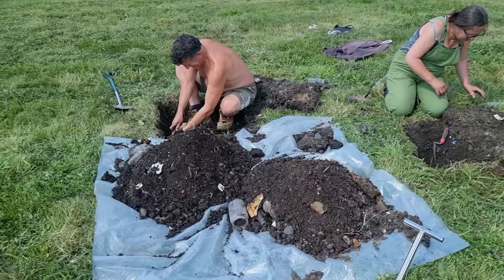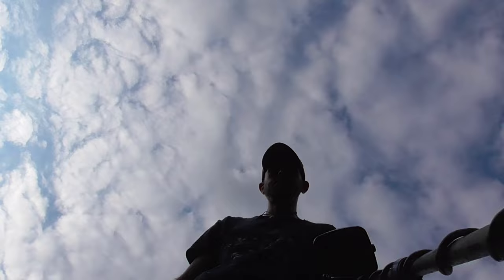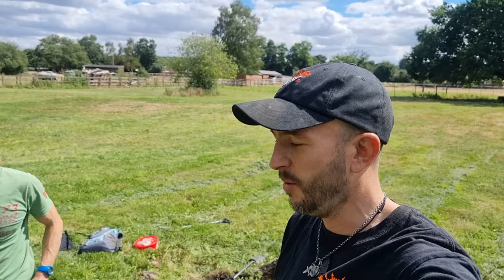It's like archaeology for the insane. We actually had a brainwave in putting out this tarpaulin so that we can backfill easier later on. So I was just detecting the spoil before we backfill and move on to the next little hole. I'm glad I did because I just found something really, really cool.